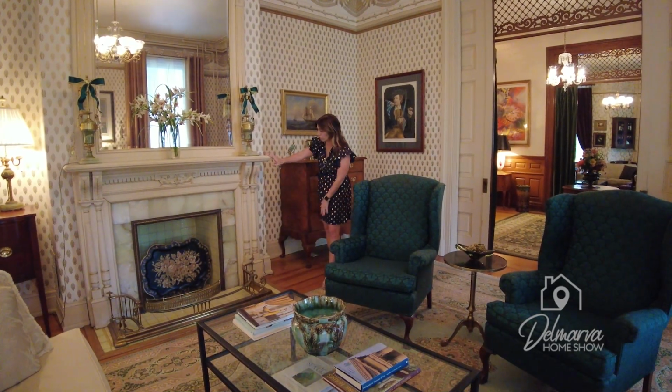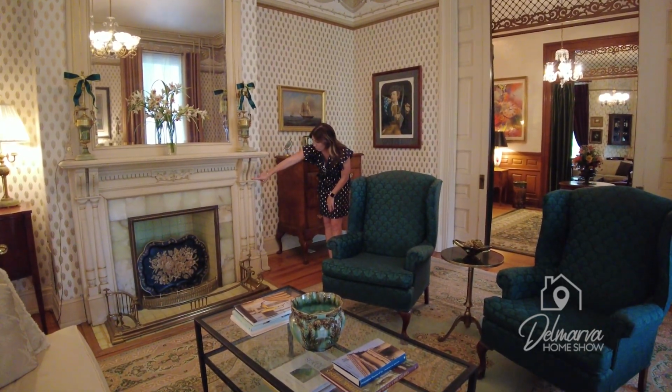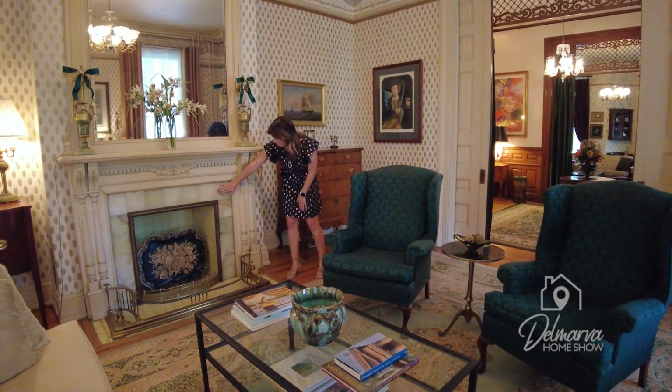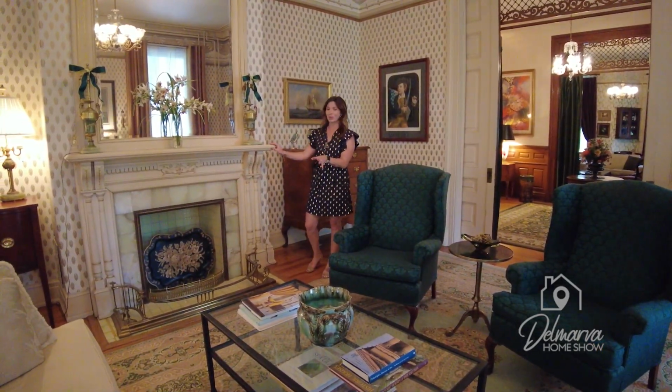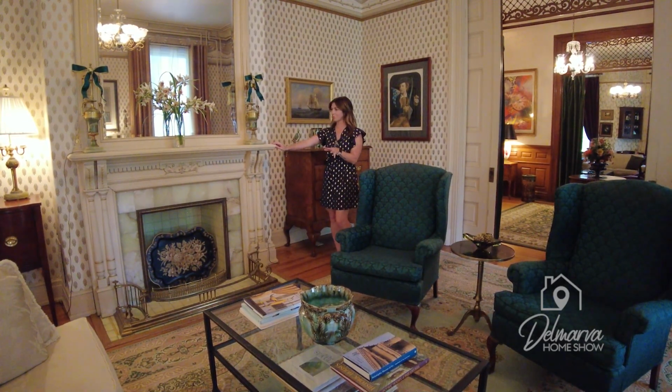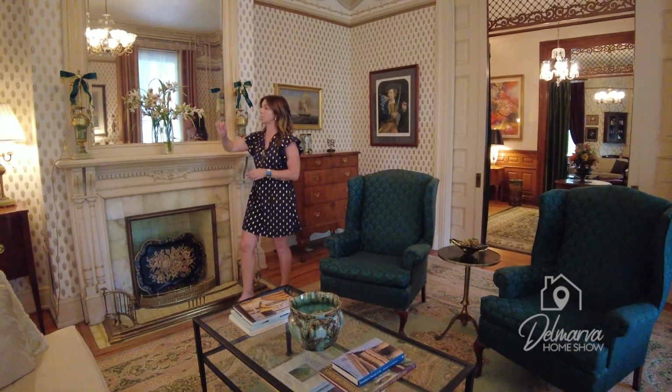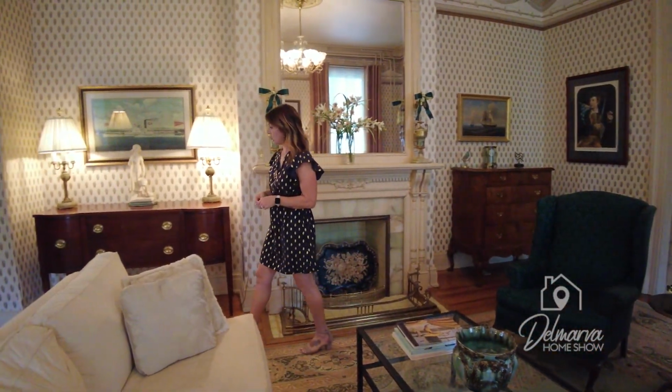So this one's beautiful. We've got the cream with the gold on there. Lovely tile work at the bottom and back here as well. Really pretty. So we'll touch on all the fireplaces as we go through the rooms. Huge mirror over there, and the crown molding up near the ceiling is also original.